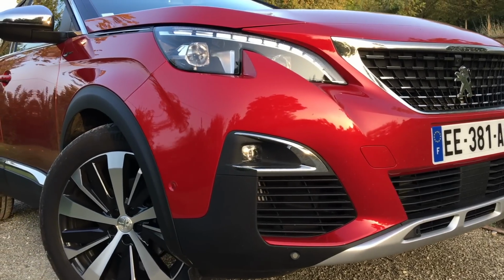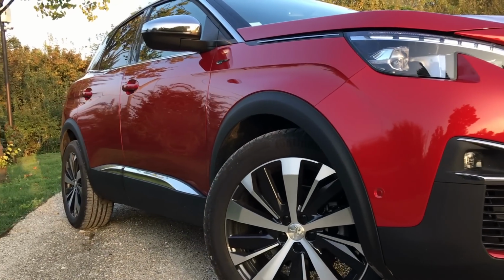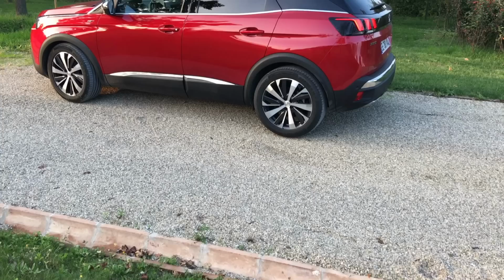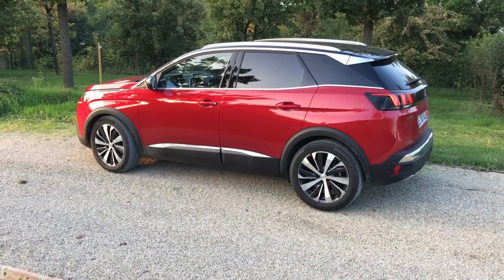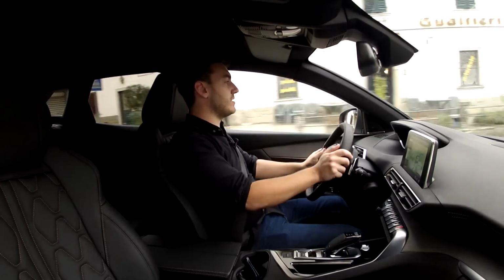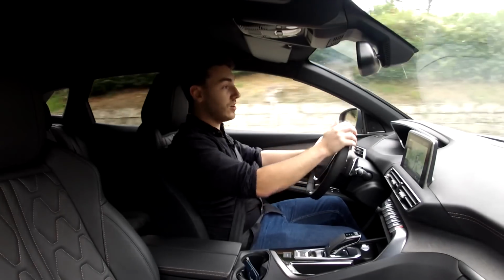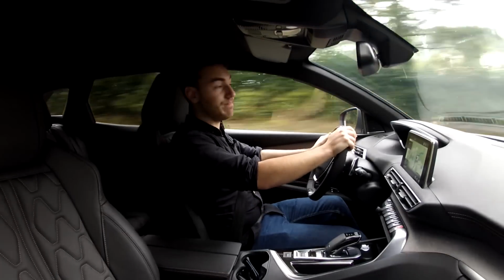This 2-litre BlueHDi model in GT spec is said to be capable of 58 mpg on the combined cycle and emit 124 grams per kilometre of CO2. You can have a Peugeot 3008 from £21,795 and the car goes on sale in the UK in December.